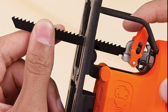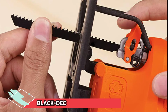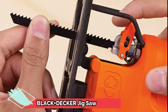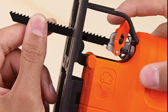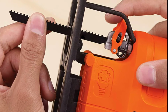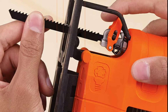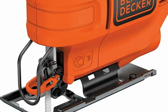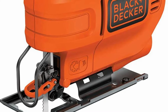Number 3. Black+Decker Jigsaw. The Black+Decker Jigsaw is a versatile and powerful electric saw. The saw has a 3/4-inch stroke length, which makes it ideal for cutting a variety of materials including wood, metal, and more. The 4.5 amp motor generates up to 3,000 strokes per minute of cutting power, making it powerful enough to handle most cutting tasks. The saw is also compact and lightweight, which makes it easy to maneuver and reduces vibration.